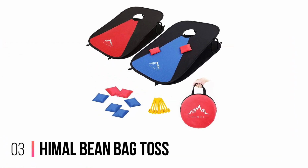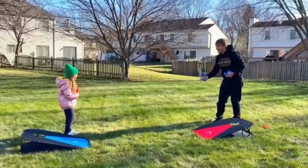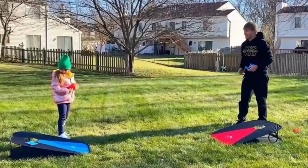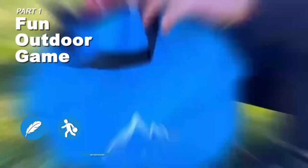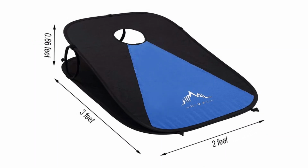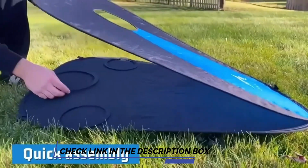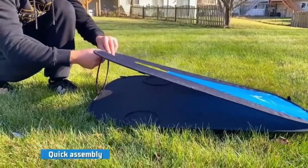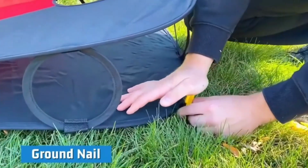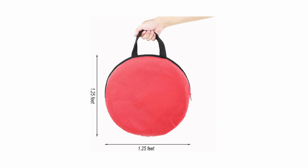Hamal Beanbag Toss. Hoping to find a new fun activity to try out this summer with your friends and family? Why not give cornhole a shot, and with the help of this amazing Hamal Beanbag Toss set, your first experience with the game is sure to be an amazing one. This exciting game is perfect for indoor or outdoor use and can be played by people of all ages. With its lightweight design, it is also easy to take with you wherever you go. The game includes 2 cornhole boards, 8 cornhole bags and a carrying case.